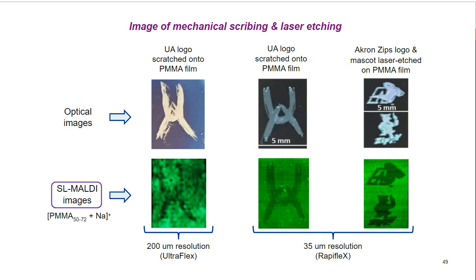Moreover, the SL MALDI images also provide information on the chemical composition around the defects, which is obviously not available with the optical images. How clear the image is depends on the resolution of the instrument. Our instrument, a Bruker Ultraflex, has a 200 micron resolution, which gives an acceptable image of the defect. However, superior resolution can be obtained with a higher scale imaging instrument such as the Bruker Rapiflex tandem time-of-flight mass spectrometer, which has a resolution of 35 microns.